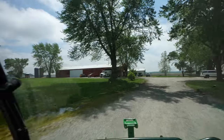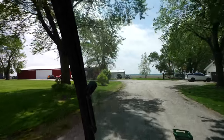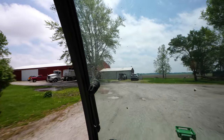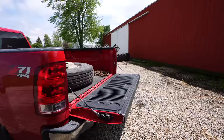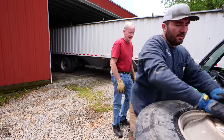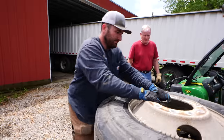I was hoping to run home and grab a water and take a lunch break. I see that the red pickup's back here, so that means that the semi-tire may be here, so I might as well put it on. Exactly what I was afraid of. Looks like I got more work to do before I get to not work for a little bit. And you just let it drop. Just drop it.